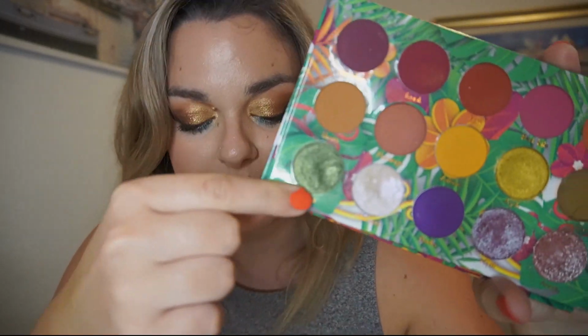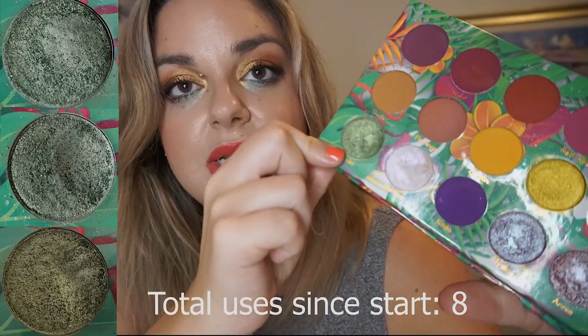Okay, and then last but not least is Pisces, which is a soft sea green. So I've been working on a shade in the Yasmin palette from Mayali Beauty. I always get that mixed up. And I've been working on this shade Adilla, and I still do not have a pan. This one I have used one time as well.